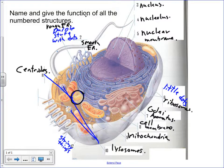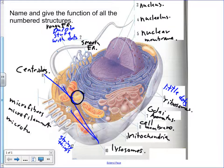And number 12, the stringy things. I will accept any of these as the answer for stringy things: microfibers, microfilaments, or microtubules. They all have the same job. They help support or keep the shape of the cell.